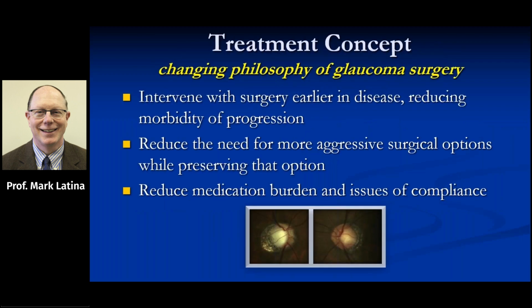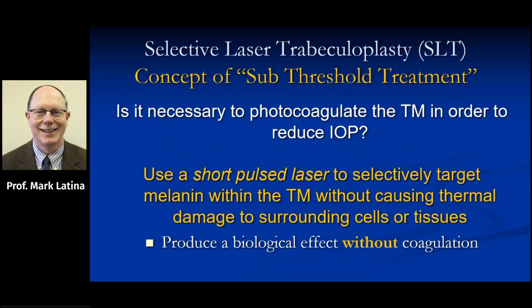So as you all know, the philosophy of glaucoma surgery has been changing over the past several years, especially with the introduction of MIGS procedures. I think our goal is now to intervene with surgery earlier in the disease process, reducing morbidity of progression, reducing the need for more aggressive surgical options while preserving that option, and reducing medication burden and the issues of compliance. So again, we're trying to use our surgical procedures earlier in the glaucoma treatment paradigm.